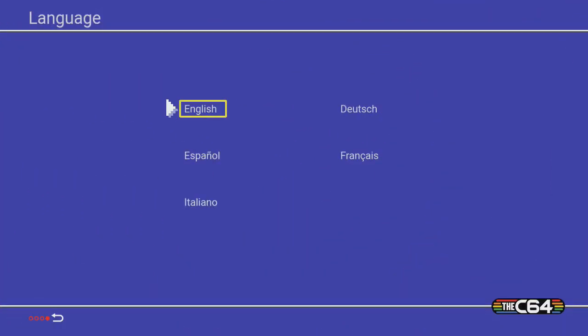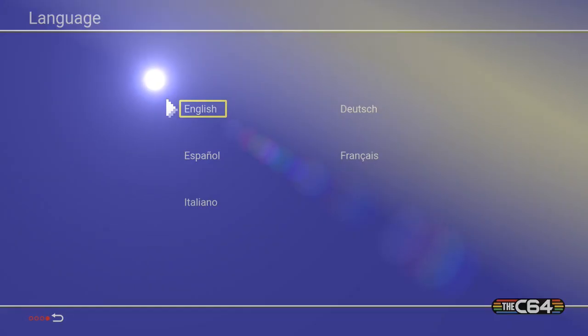Okay, so starting it up for the first time, you're given the language selection screen. But before anything, I need to comment about this music.